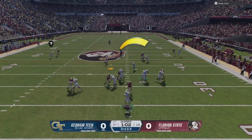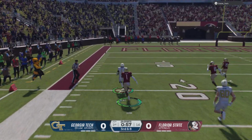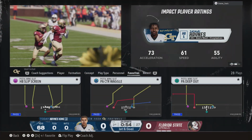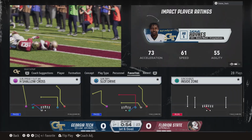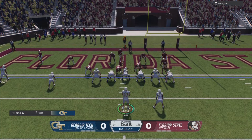On 3rd and long, try to convert through the air. Grabbed in the middle, it's Haynes. There he goes. Ripped off a huge chunk play on that one as he gets the first down before he steps out of bounds. Well, after getting that takeaway, this offense is needing some points, and that's a big completion there on 3rd down. Good job reading the coverage.